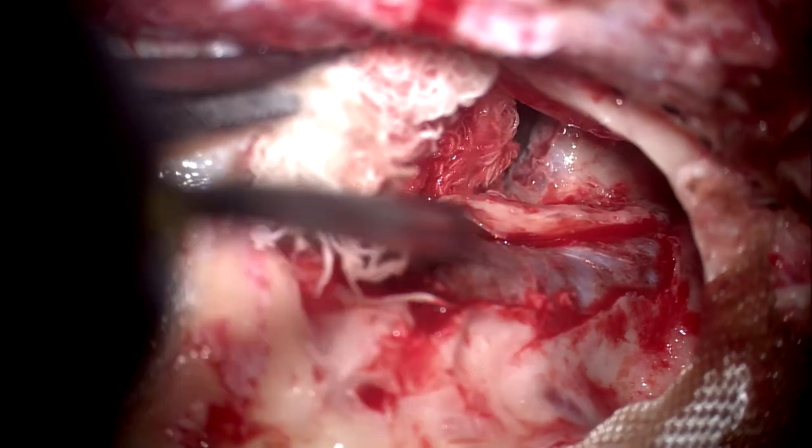See this thick bone? Yes, sir. Hello? Yes, sir. On the sigmoid sinus.